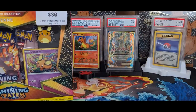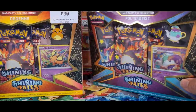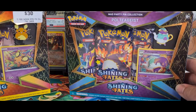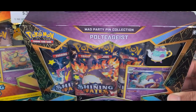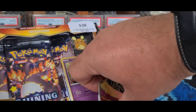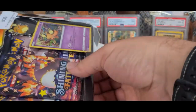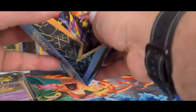And today, not only one, but the last two pin collections, which is a Danini pin collection and a Poltergeist pin collection, and they are Mad Party pin collections. So we're going to have a party and we're going to open up all of these packs and see if we can't pull one of those elusive Shining Charizard VMAXs. Put that over there.